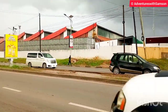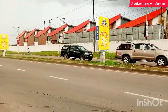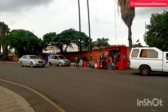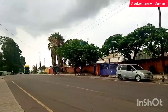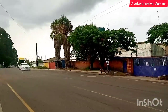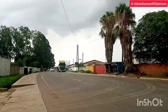And then on the other side, you've got Saro Agro. Now, Saro Agro, they actually manufacture a lot of equipment, especially farm equipment, okay? Farming equipment, they actually manufacture at Saro Agro. So it's also located right here in Lusaka, Zambia. So there are quite a lot of companies here.